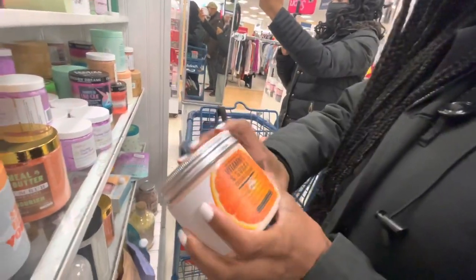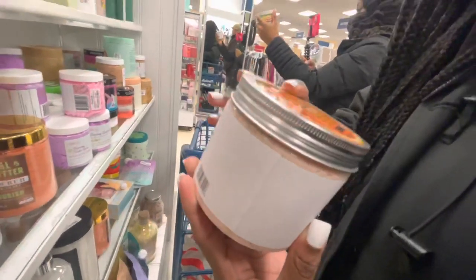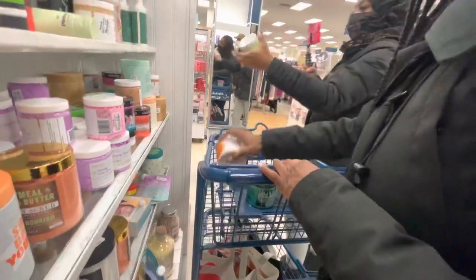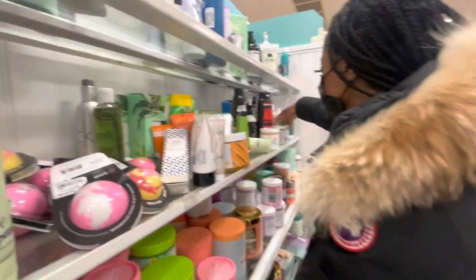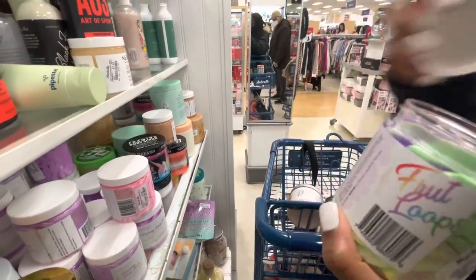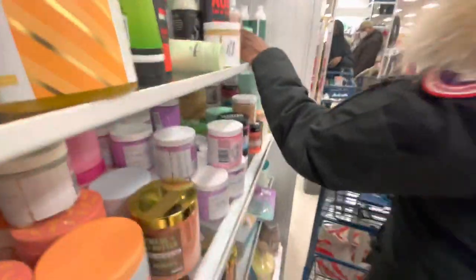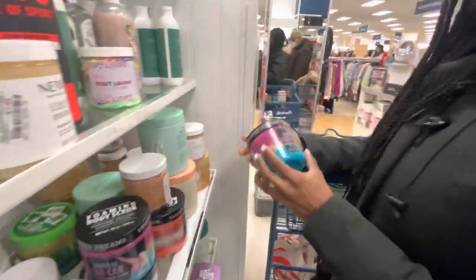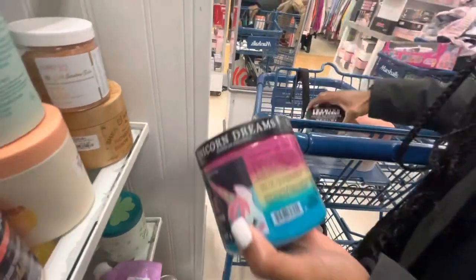This is a vitamin C sugar facial scrub. I might try this. What about the Fruit Loops body butter? I've never seen this one. Oh, hell. Yeah, no, that's a definite no. Okay, which one is this one again? This is coconut. I'm gonna get coconut. Alright.